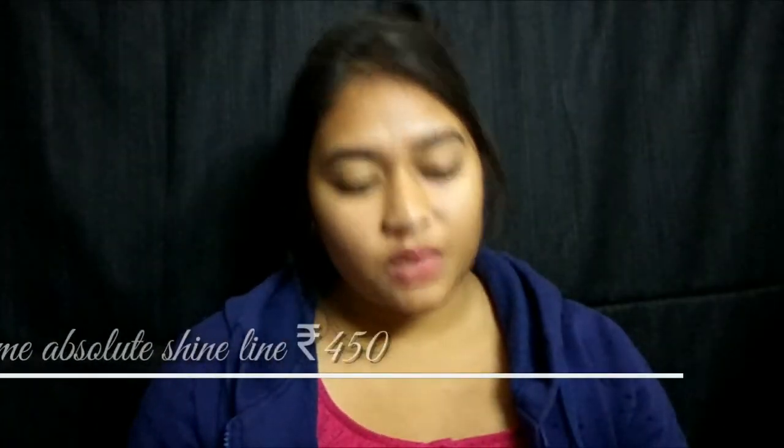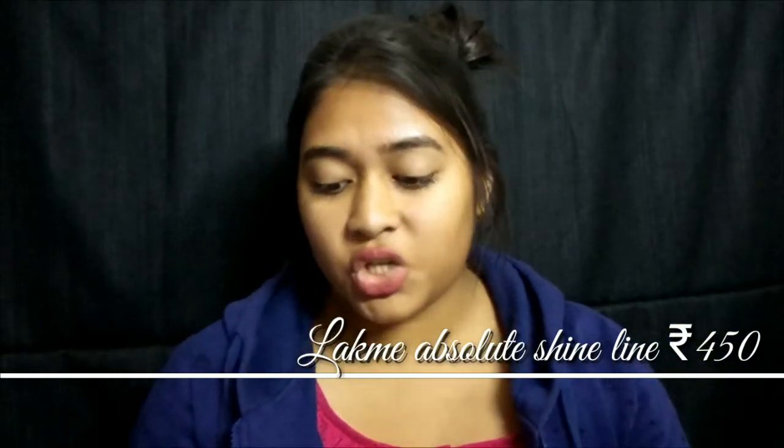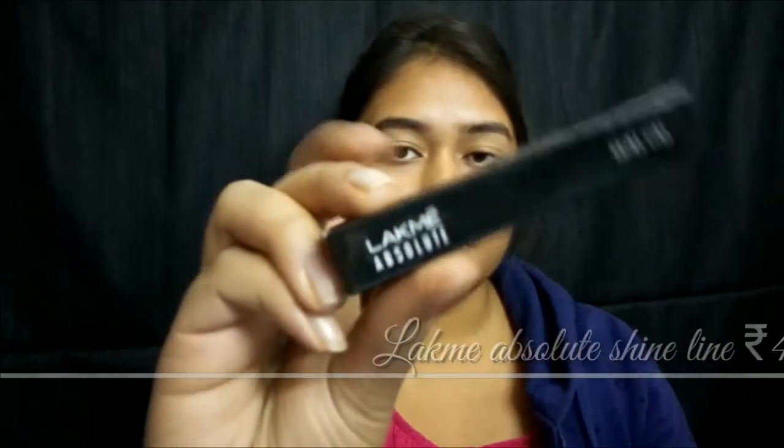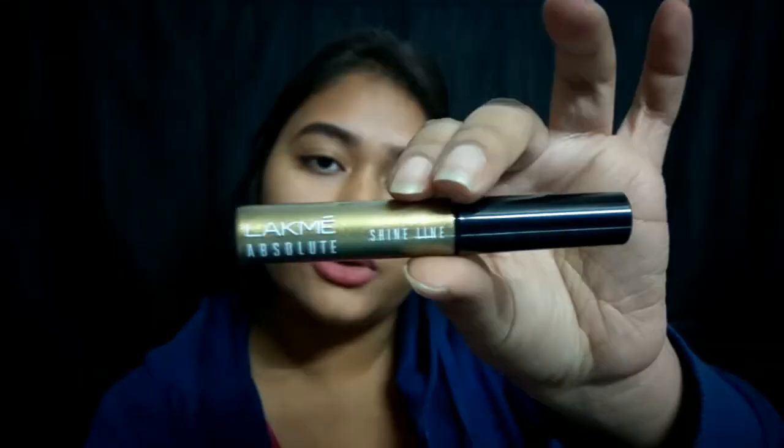So the first thing which comes in my hand is this Lakme Absolute Shine Line Liquid Eyeliner. I have already owned a black one from this. This one is in the shade Liquid Gold. And I thought it was a very stunning color, so I just got my hands on this.